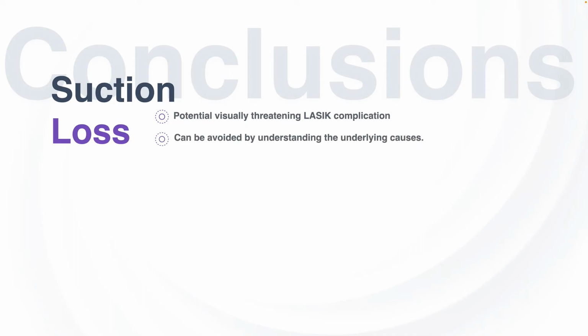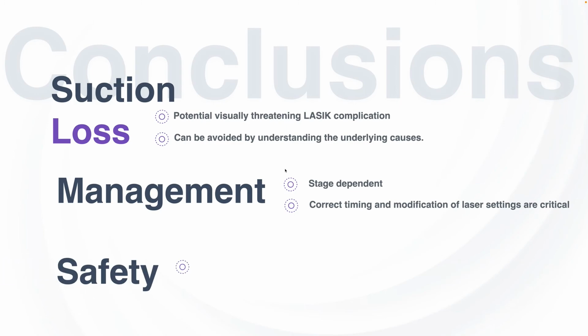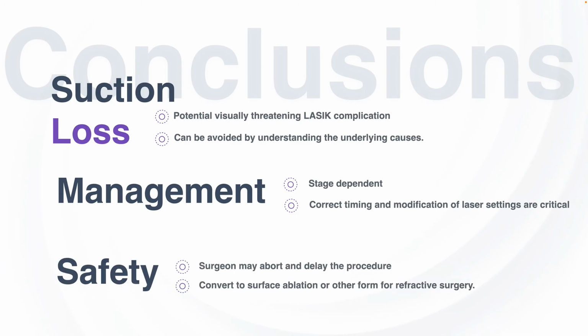So in my conclusion, suction loss can be a potentially visually threatening LASIK complication, however, it can be avoided by understanding the underlying causes. Management is stage dependent, and the correct timing and modification of the laser energy are crucial. Safety of the patient is of utmost importance, so the surgeon may abort or delay the procedure, or may convert to surface ablation or other form of refractive surgery.